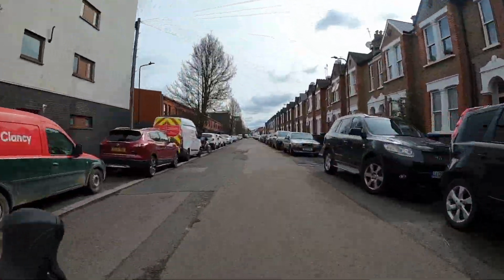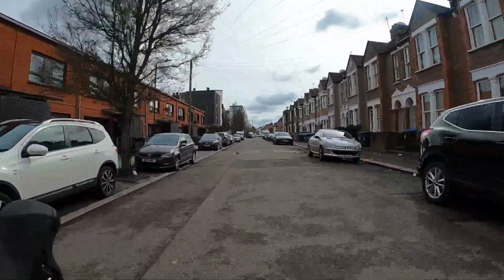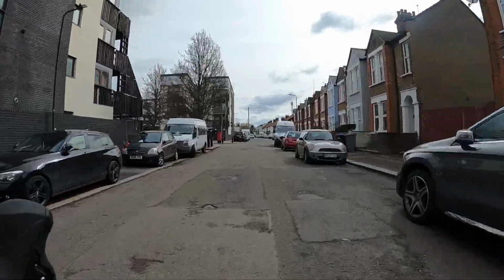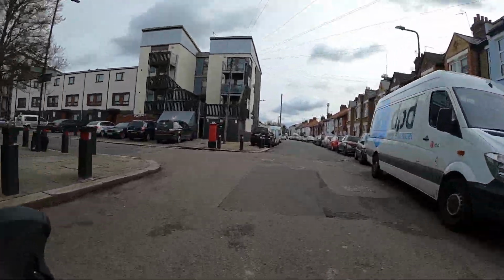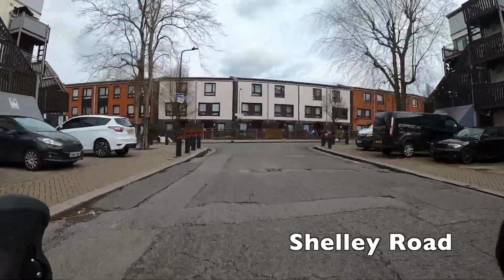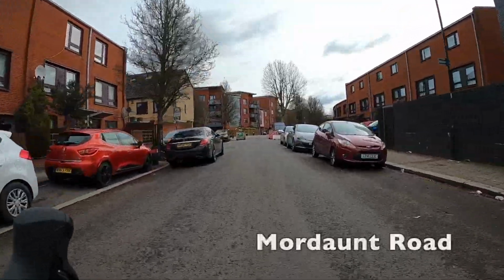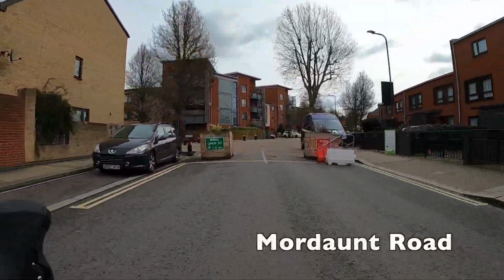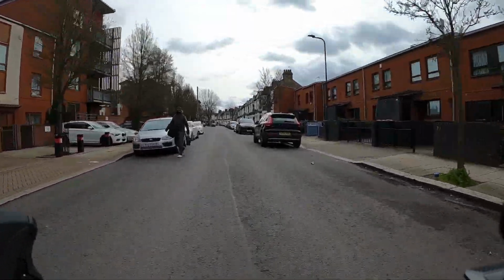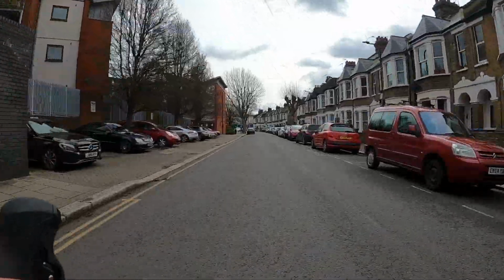Now, one interesting thing about this area is that the roads are all named after poets and authors. So Milton Avenue is a fairly obvious one, and we're about to turn left onto Shelley Avenue, which is another author of, I believe, Frankenstein. And then we turn right here onto Mordaunt Road, which could actually be a reference to several different writers. And you saw there we actually went through another set of planters, so that is the filter that's really keeping all these roads very quiet.